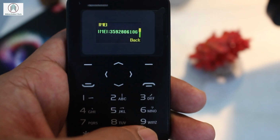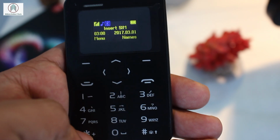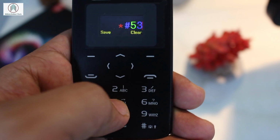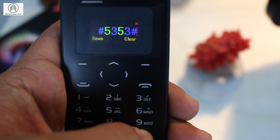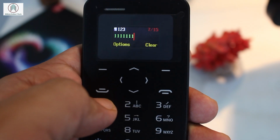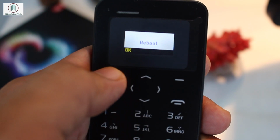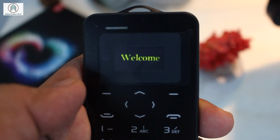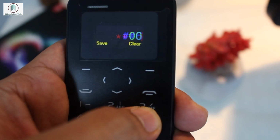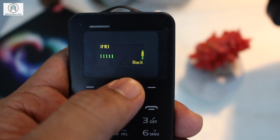*#06#. Here we can see the IMEI number of this mobile on the screen. So to change the IMEI number, we will dial another code, *5353#. Then we go to the options, edit, and we can put any IMEI number over here. Once done, we will save it and the phone will reboot automatically. Once the phone is rebooted, we'll check the IMEI number. If you want to change back the IMEI number to the original one, you may proceed with the same process.